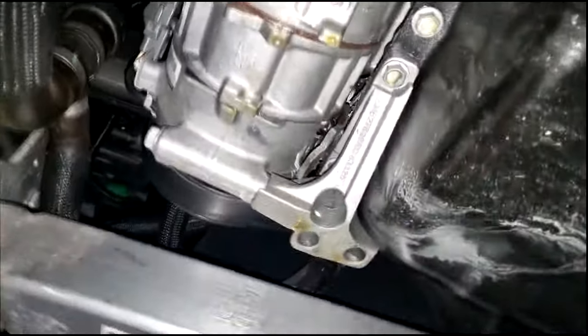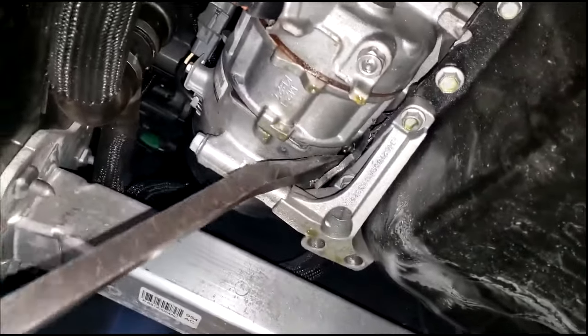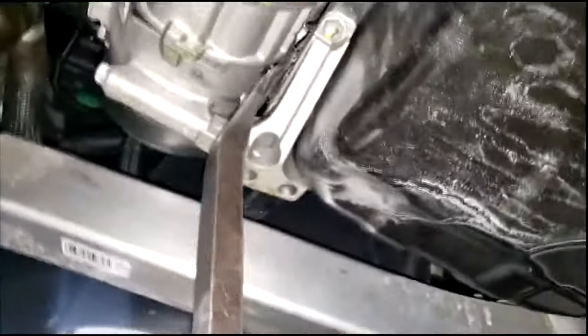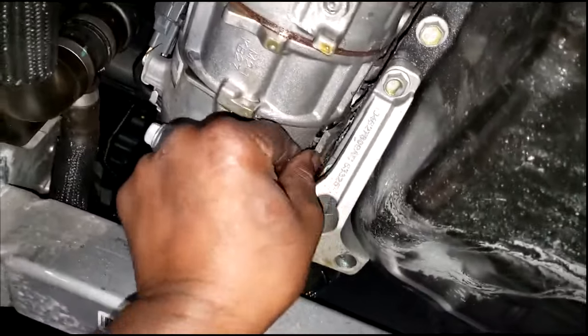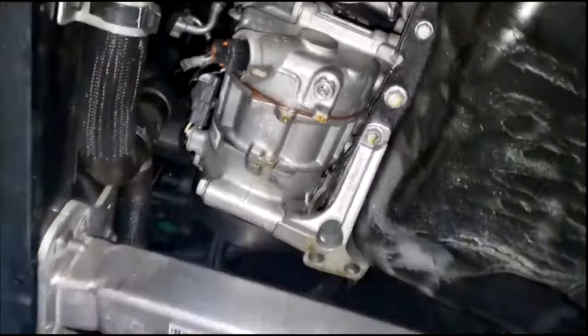Let me see something. I can't do any more damage than what's already done. So, that big chunk right there, it's like the compressor. How does this happen? That is a big chunk. Wow. Look at that. Well, I guess I have to move the compressor to get that all the way out. But yeah, it opened up the housing.